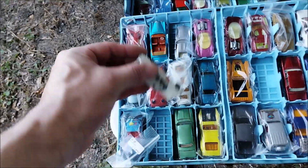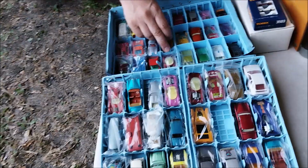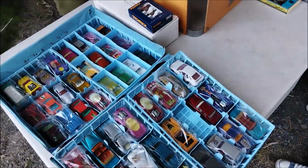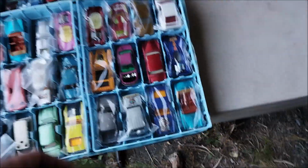Oh, that's a Matchbox, yeah. Yeah. So, the case is pretty cool though, but yeah. Oh, look at that.